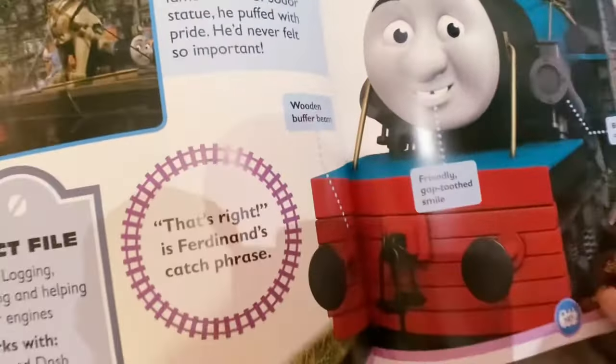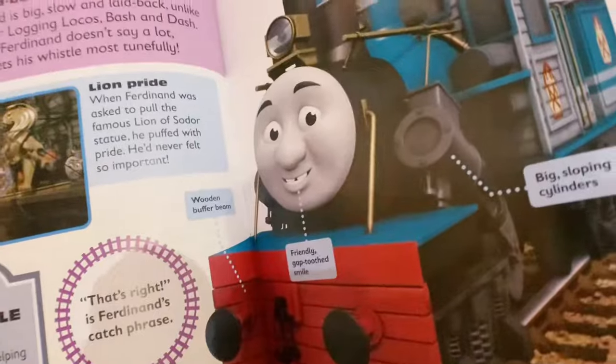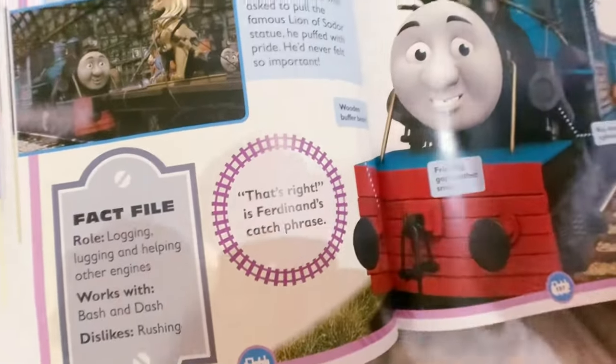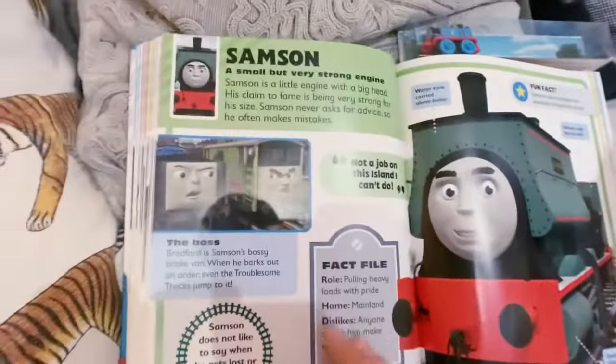Just a gap between his teeth. Look, it has X-Fire. What does that mean? No fire? Be careful. Maybe careful with fire near your Ferdinand.